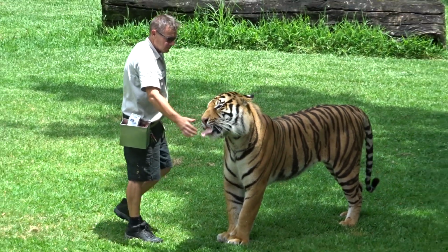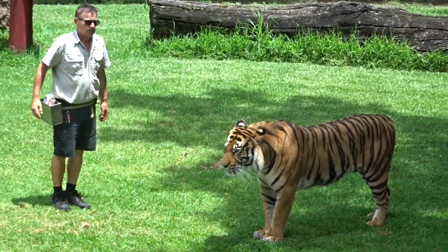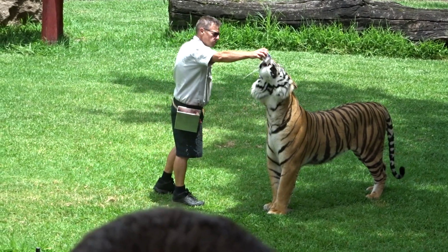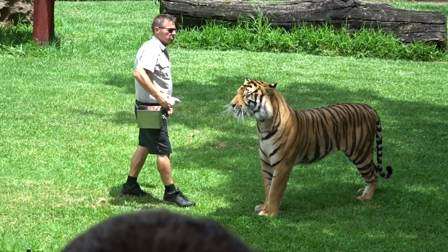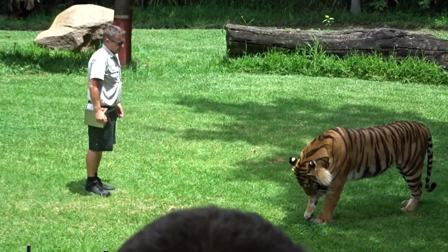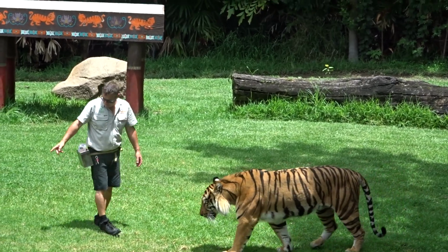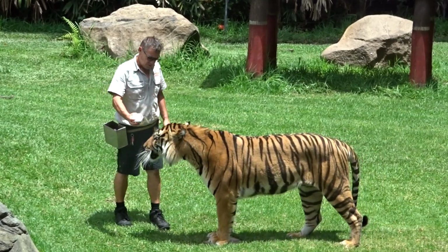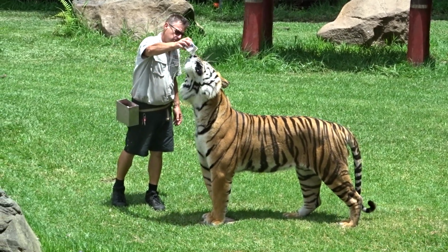Now you might be thinking this is pretty simple stuff, but it's actually great training because it allows us to do important husbandry with the tiger, like health checks. With the tiger standing there with the focus on us handlers, we can bring a vet along and do some health procedures like x-rays and ultrasounds and give them the yearly vaccination without having to knock out the tiger. So less stress for us and less stress for the tiger as well.